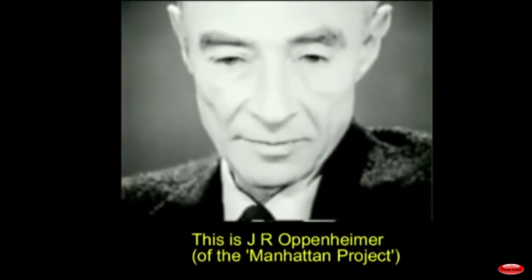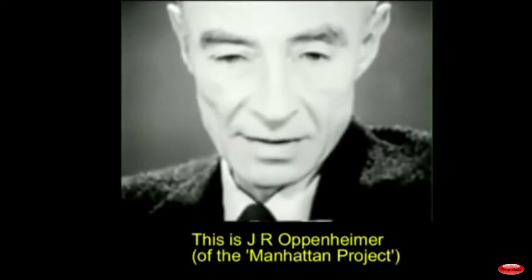And who headed up the whole program? None other than J. Robert Oppenheimer of the Oppenheimer family, who is reputed to have been the original financiers who got the Rothschilds started in Frankfurt, Germany in the 18th century.